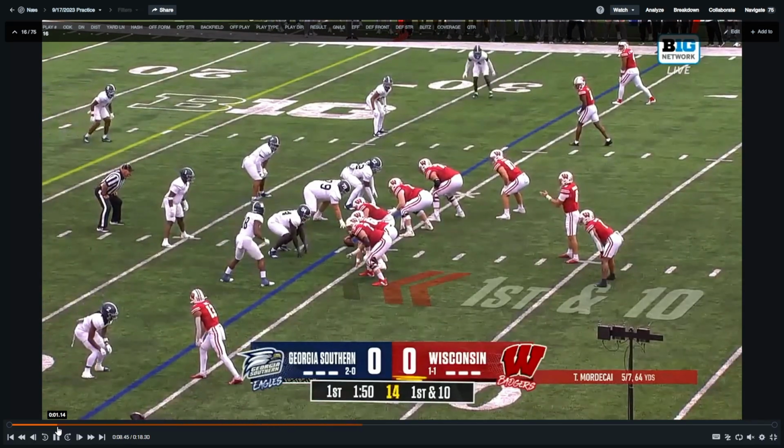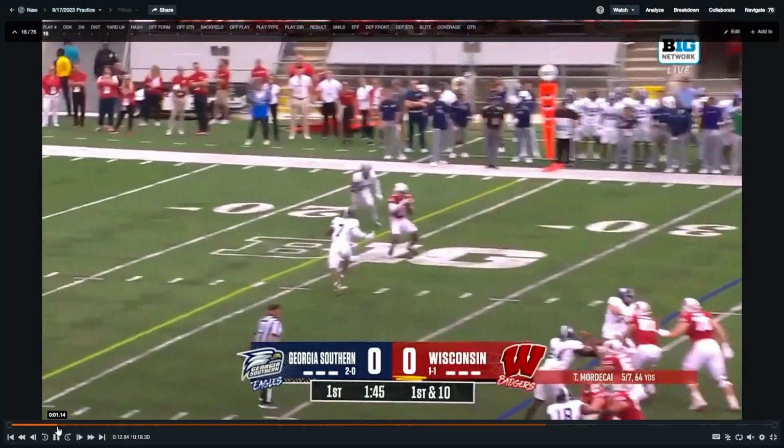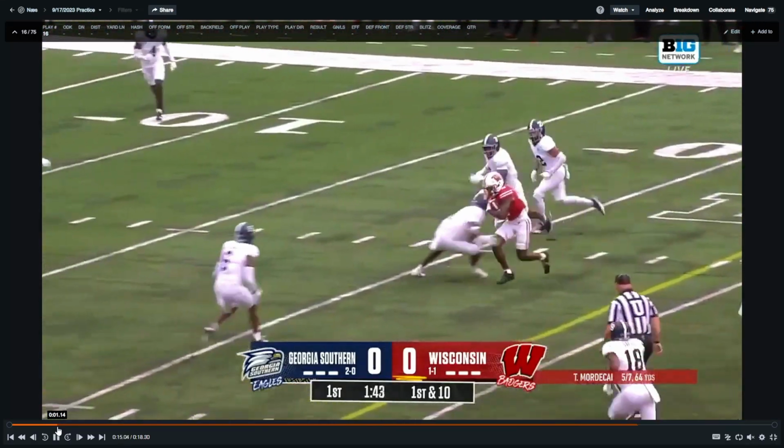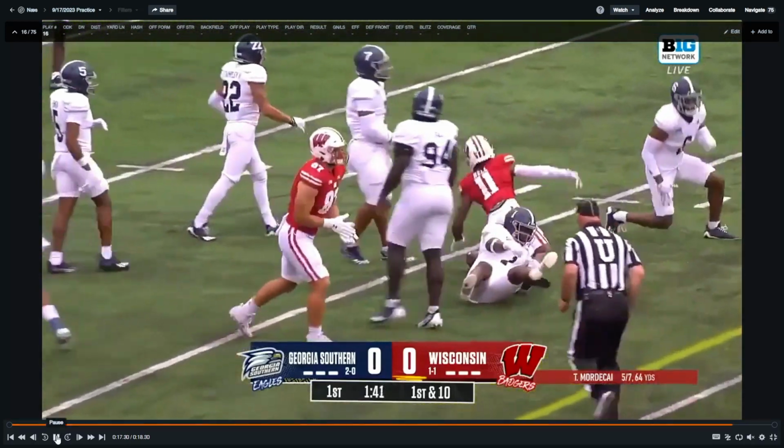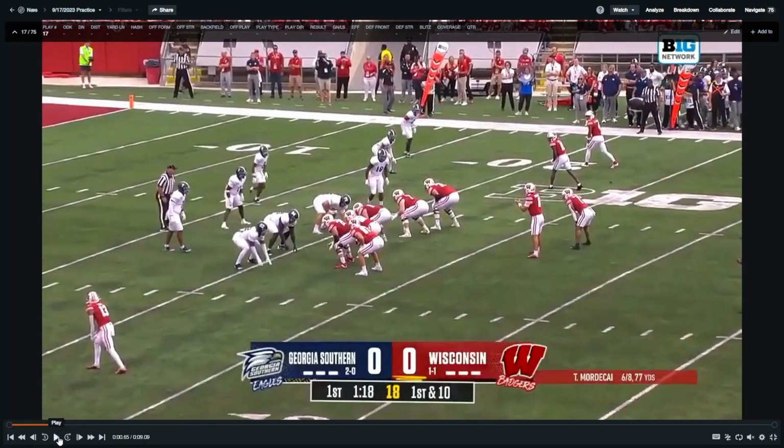See it one more time. Let's look at his footwork. Play action. 2-3. Redirect. Upfield. Nice throw. Okay, moving on. First and 10 again.